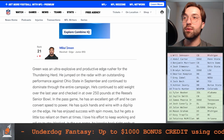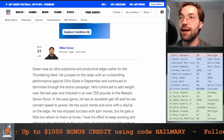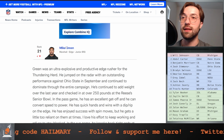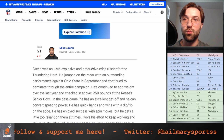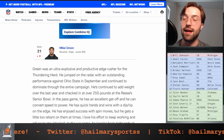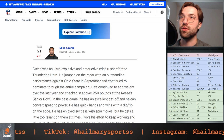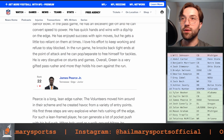Mike Green drops to 21 on his board. Mike Green is, I believe, in the 60 range for me right now. But he is somebody who has a lot of explosiveness. He showed a lot of improvement throughout the year. I will say, it felt very similar to a one-trick pony, which is: I have short arms, I'm going to speed the power into your chest and then make a counter move off of that. It's a good foundation to have. But I just do have my concerns with Mike Green, especially with the arm length and all that. So we'll see. Obviously, there's some off the field questions as well.